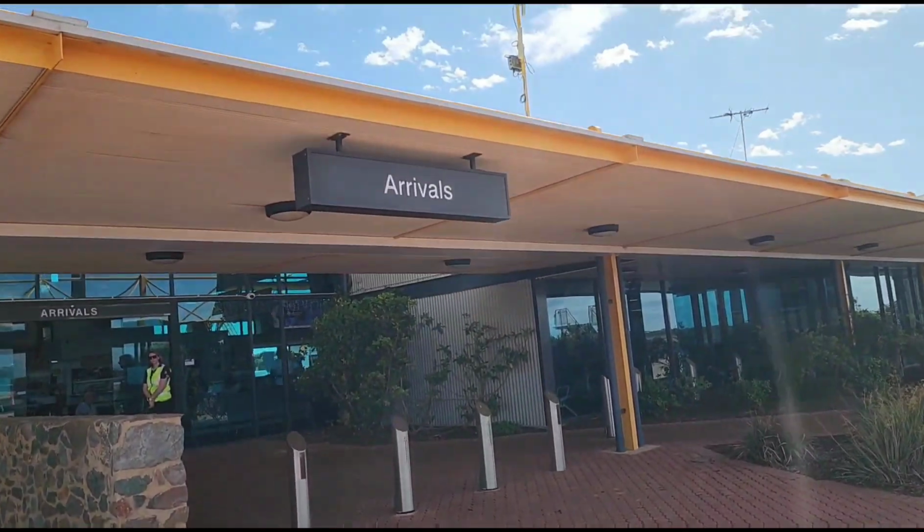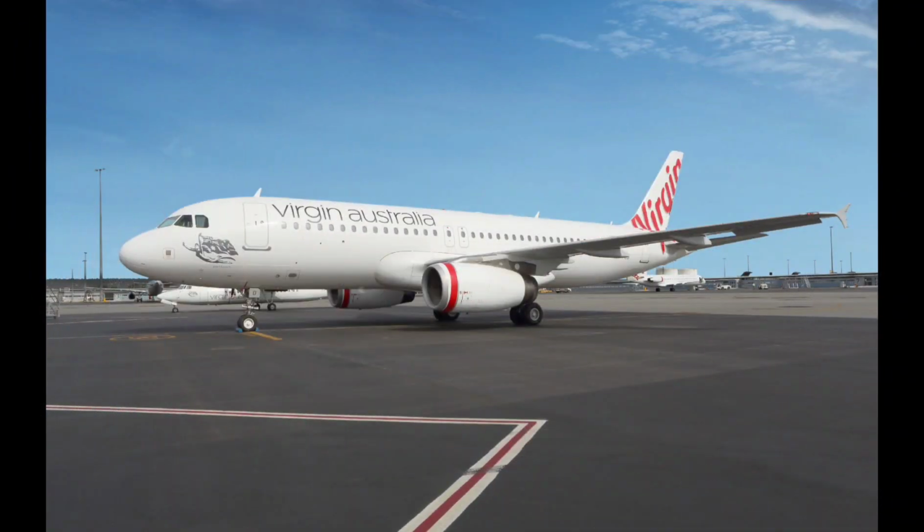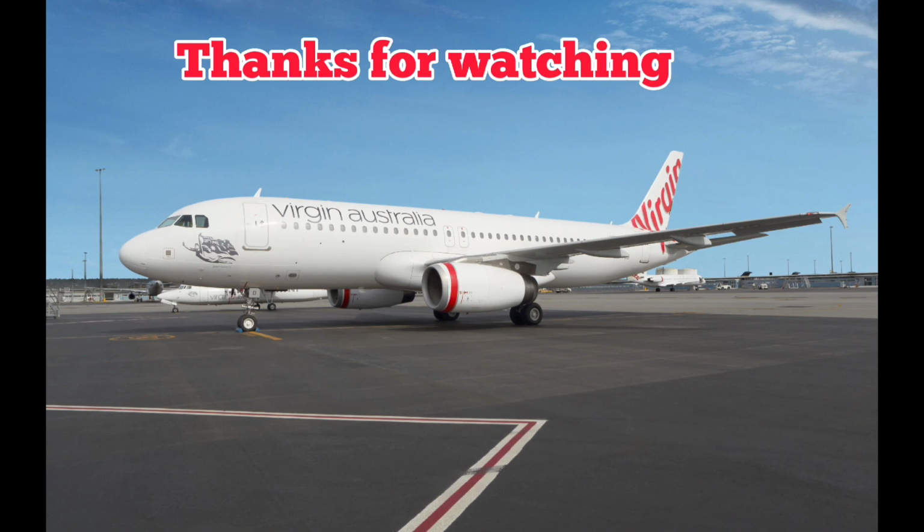So there we are. We made it to Kalgoorlie, and I think I would have paid the extra money for the legroom. I think it wasn't too bad at all.